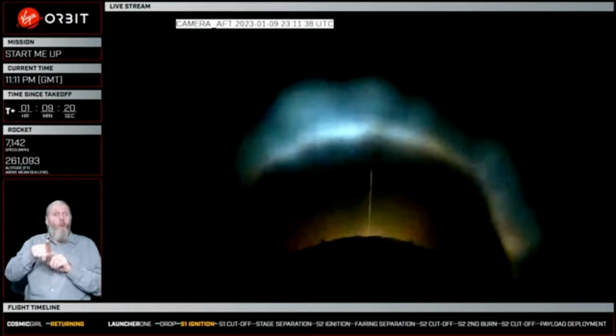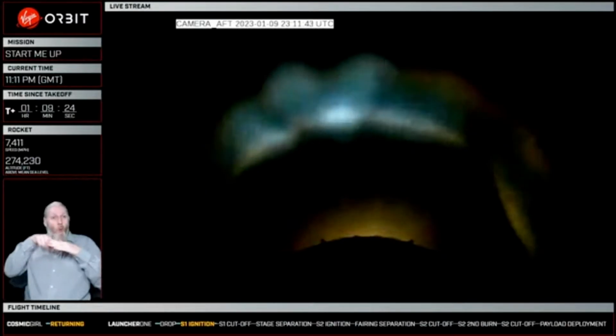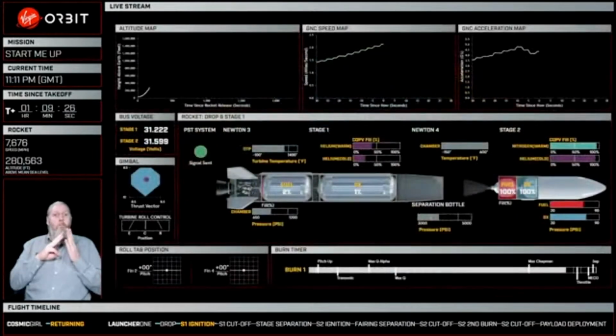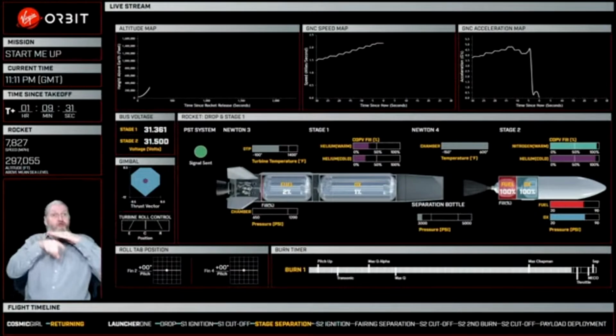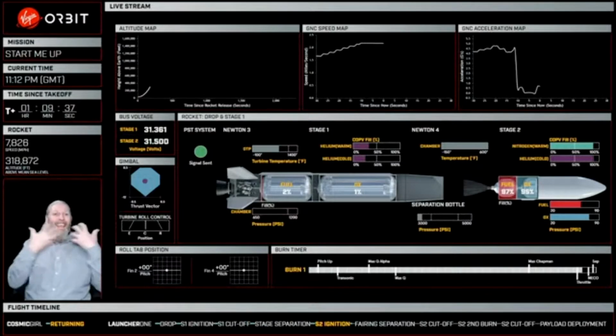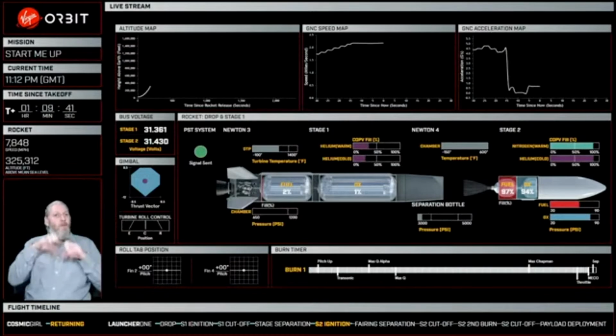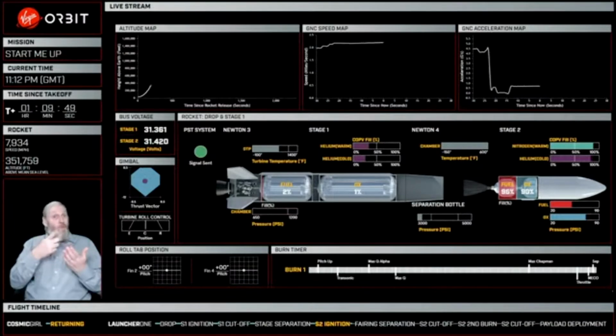If you do have that one up, we have made it through max Q alpha, which is one of the most stressful physical moments for the rocket, very comfortably through max Q. And then also through our maximum aerodynamic heating. We have made it through MECO, our main engine cutoff. That is our Newton 3 engine shutdown, reported as nominal.